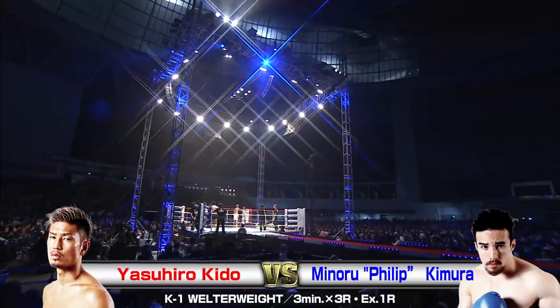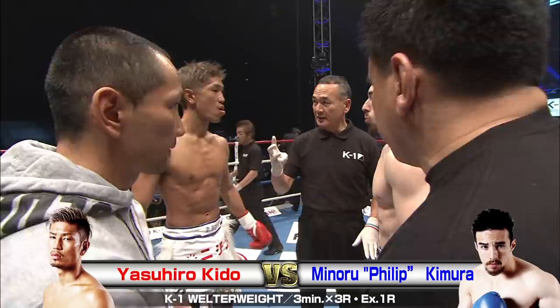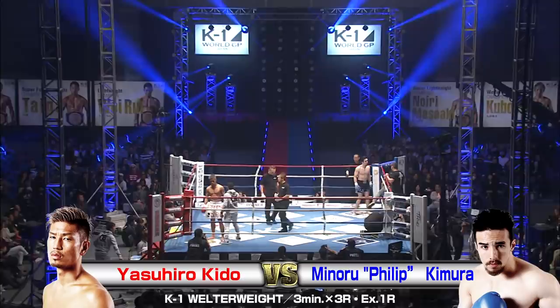And we're back with the K-1 World Grand Prix 2017 Japan. K-1 Heavyweight World Championship Tournament at the Saitama Super Arena in the community arena configuration. We've got 8,000 screaming fans ready for this next bout to kick off. In the red corner, Yasuhiro Kido taking on, in the blue, Minoru Phillip Kimura.